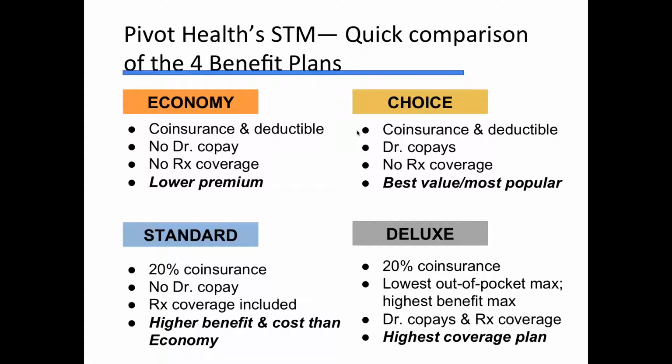There's no RX coverage on this, and there's no copays on this, and the premium is lower than the choice plan. The choice plan by far is our best selling product. The coinsurance is 70/30. The deductible is $1,000 to $10,000. There's no doctor copays and no RX coverage, and the maximum benefit is $100,000 or $250,000 per coverage period.